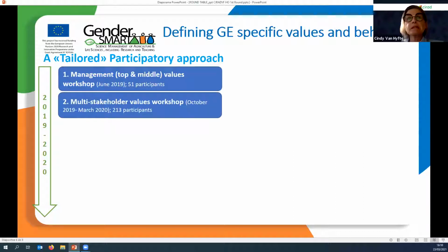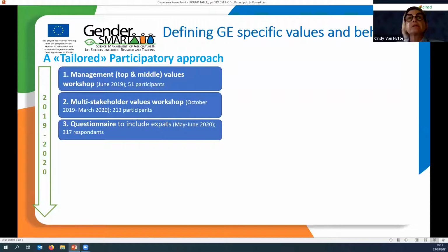Then we designed another type of values workshop, but this time targeted to all personnel. Everybody was welcome to participate. We organized 25 workshops from October 2019 to March 2020. We organized them in Montpellier, where we are based, but also in our overseas departments. We had about 213 participants. And then we decided to also complete the results of these values workshops with a questionnaire, so as to also include the expats.